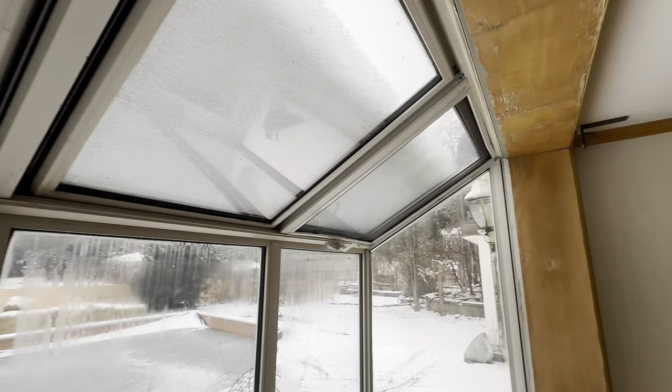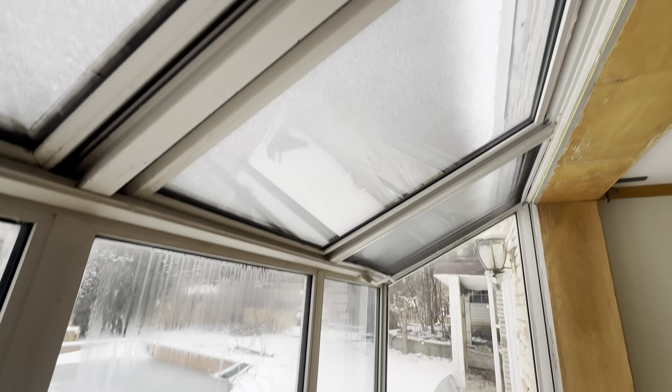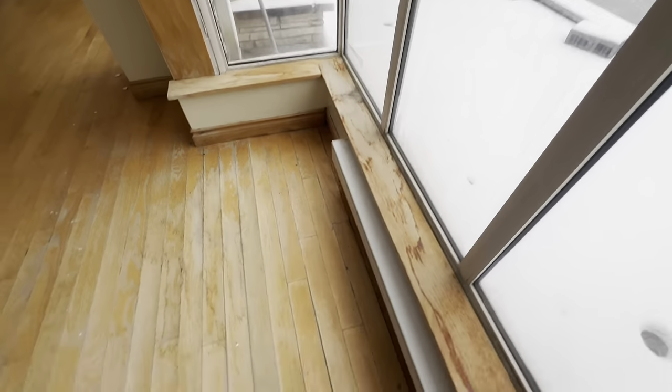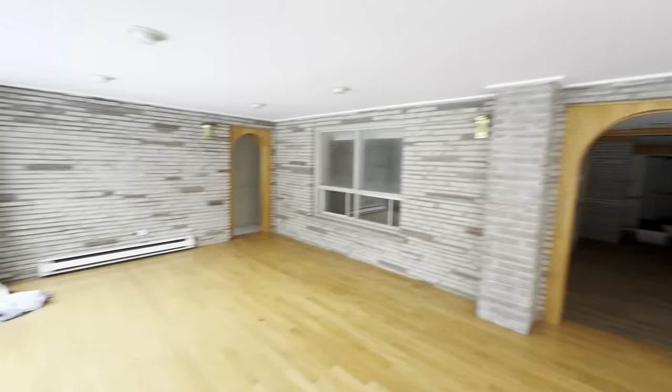I just love this stuff, man. This architecture is just, I don't know how to explain it. It's so cool to me. The floor's bubbled up. There's been some type of water damage or something.